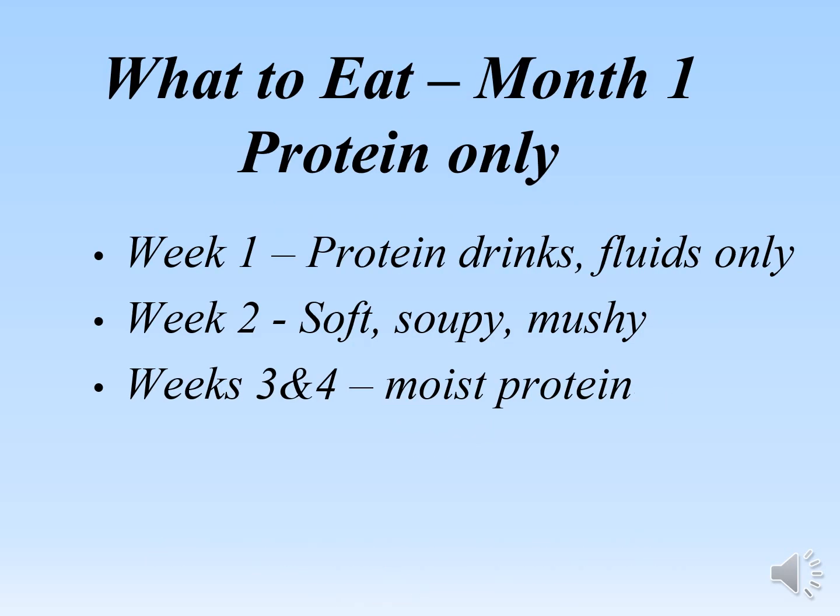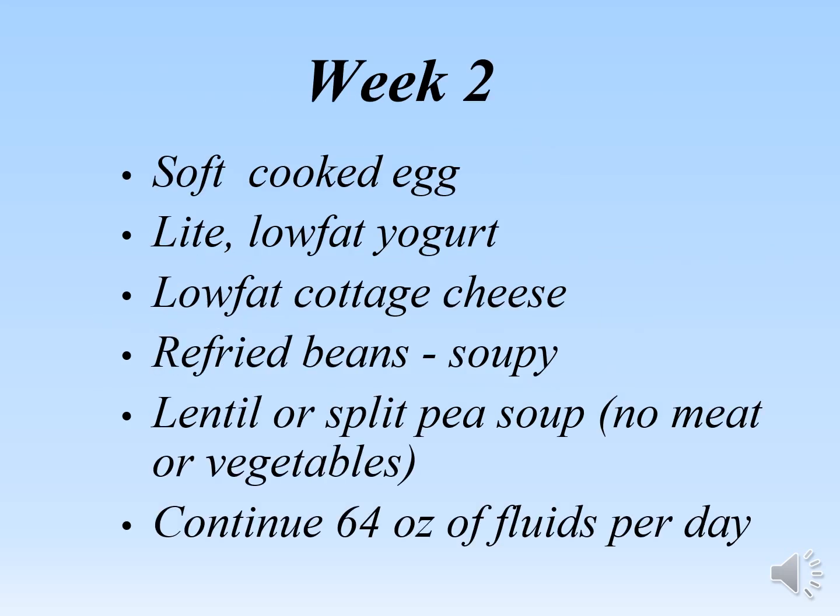So let's talk about an outline of how things are going to progress over the next month for you. Week 1, you're drinking protein drinks, fluids only, water, broth, jello, but you're getting your nutrition in the protein drinks. Week number 2, you're starting to eat a medicine cup full amount of soft, soupy, mushy foods in addition to your protein drinks. Weeks 3 and 4, you're adding moist protein like very soft meats and fishes, a medicine cup full per day in addition to your protein drinks.